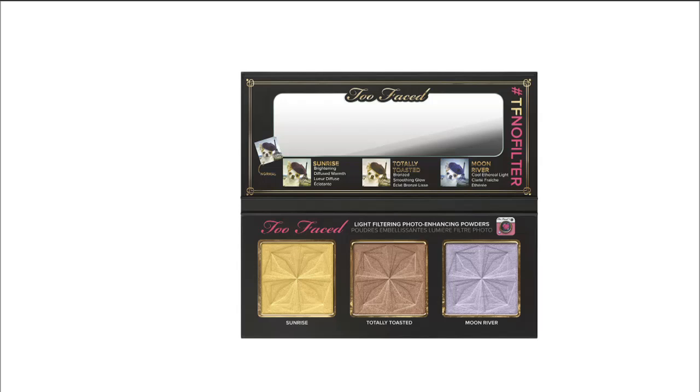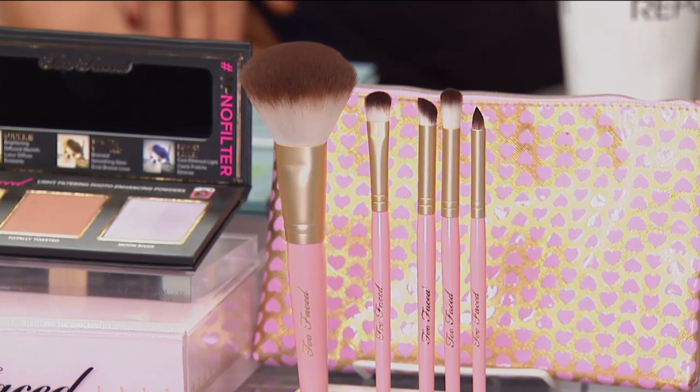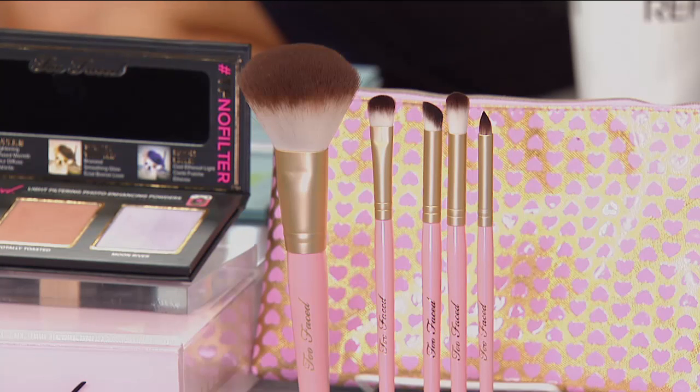And I do want to let you know about the brushes that are actually made out of the finest wig fibers. No, these are not animal hair. We have the Pro Essential. You get all 5 plus the beautiful case. And they're so luxurious when you put them on. They feel so good. You're giving your face a massage.